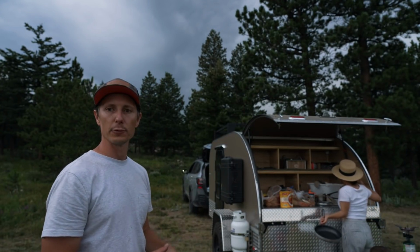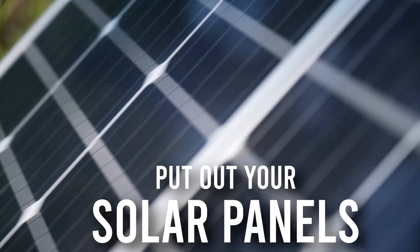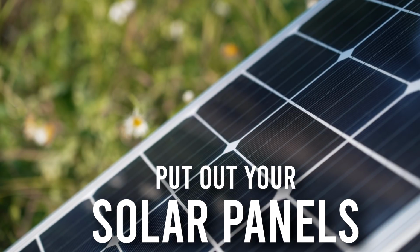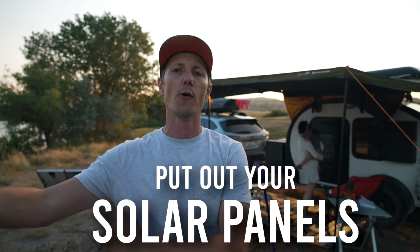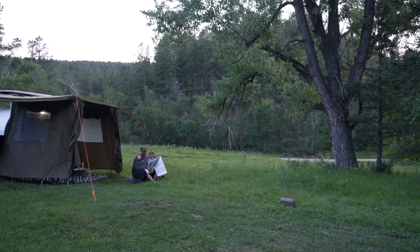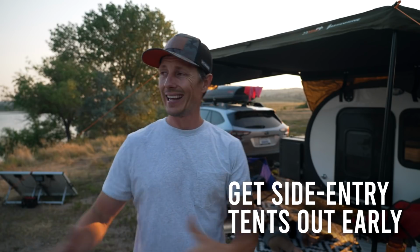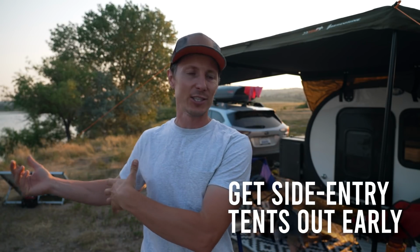The very first thing I do, and this is something I've learned along the way, is I'm getting out the solar panels right away, because every minute unattached from your tow vehicle or from your home battery, your fridge, if you have one, is eating up energy. The next thing I think about is the side entry tents. I like to get them out right away for protection from the wind, from rain, and again, like I mentioned, from guests that show up.